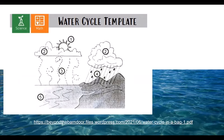So they're going to trace the template with permanent markers, and then you would fill this with water and put it in a warm spot, hang it up, and you will start seeing the water cycle taking place.